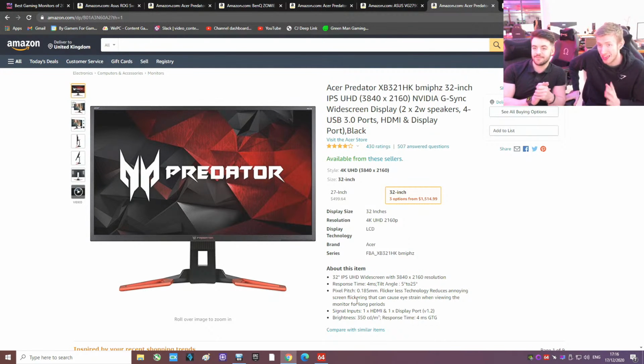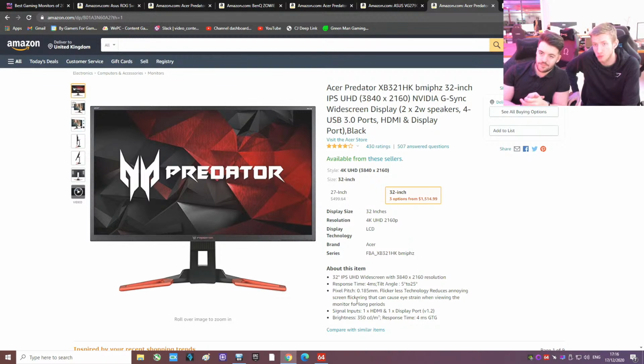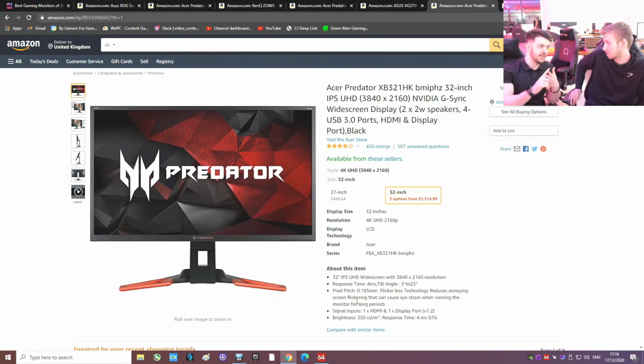He reviewed the Alienware monitor that we've just had in stock, and it's one of the latest releases. We actually reviewed 2. We did the 34 and the 27. Yeah, silky smooth monitor, and it looks really nice.